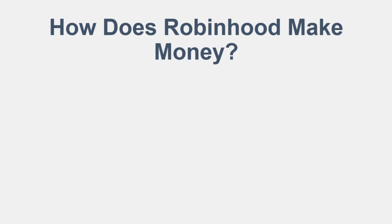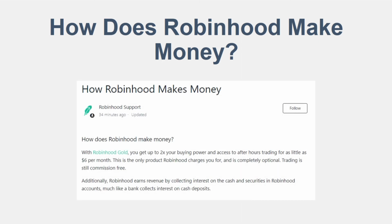And then lastly, another thing that people ask is, well, how does Robinhood actually make money then? This is a very keen thing to look into, and this is straight again from their website: Robinhood makes money with Robinhood Gold, which allows you to up your buying power and have access to after hours trading as well for $6 a month. I'm not sure if it's still $6 a month, but it says updated, and I just pulled this for the video, so it's probably just $6 a month.